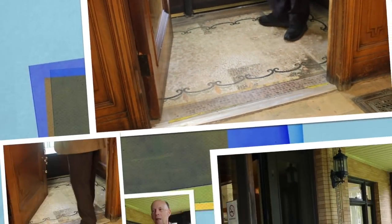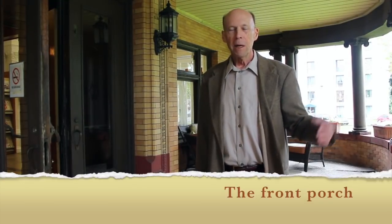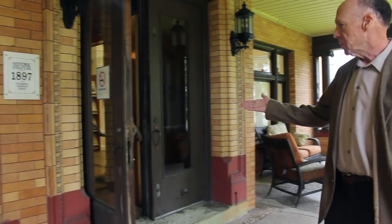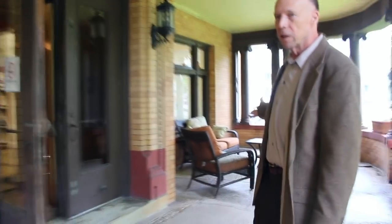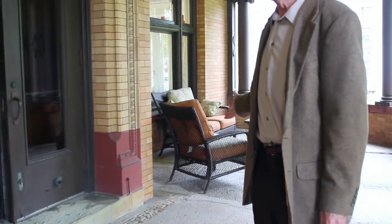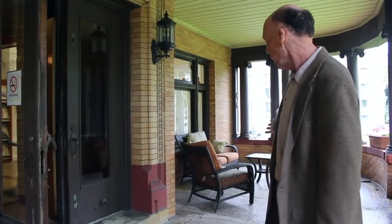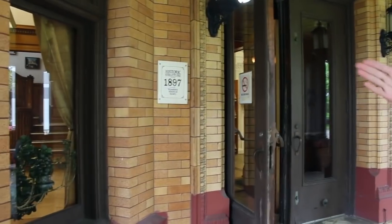We're on the front porch of the house, and on my left is Biddle Avenue, the main entrance to the house, and a seating area, although that's not original furniture, the family used this area for the same purpose. And for some years, it was a screened-in porch on this section. The porch actually wraps around on the middle Vinewood Avenue side and goes down for some distance.